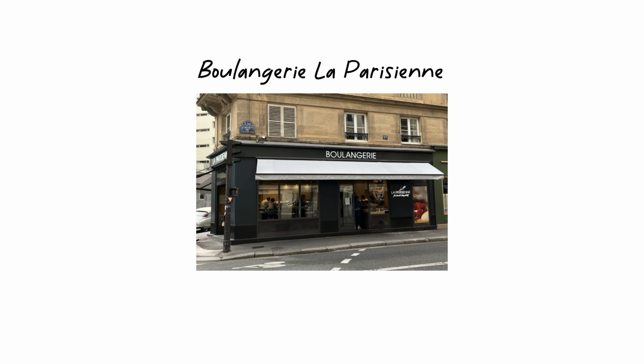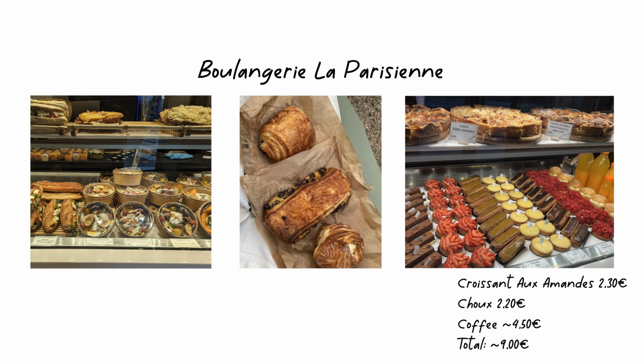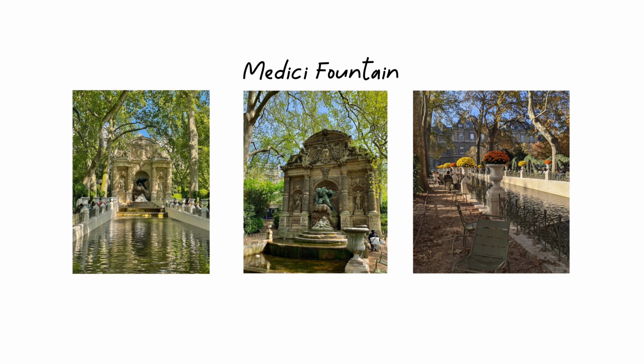Pick up breakfast at La Patisserie Madame Bakery. The bakery was awarded the Best Baguette Award in Paris in 2016. It's located right near the Luxembourg Gardens, so take your pastries, coffee, and enjoy nature around you. While you're there, check out the Medici Fountain, a beautiful Italian-style fountain built in 1630.